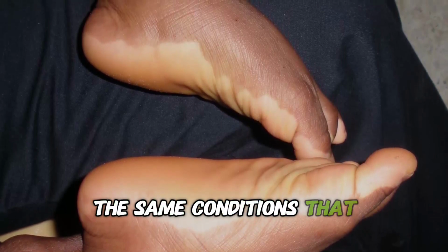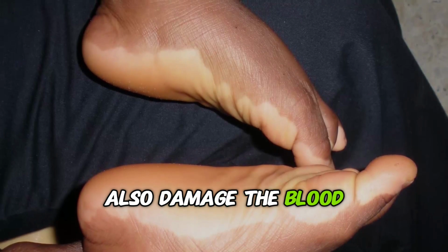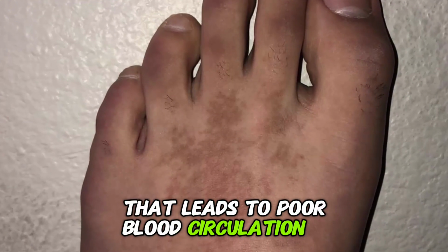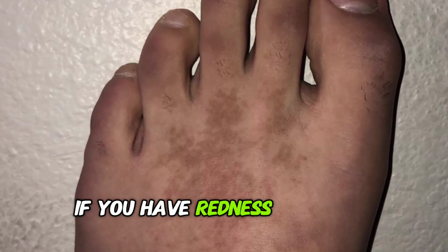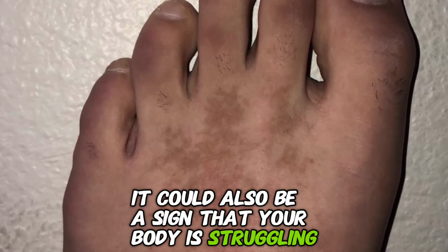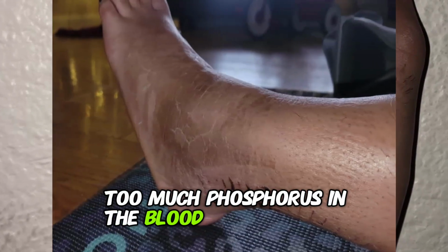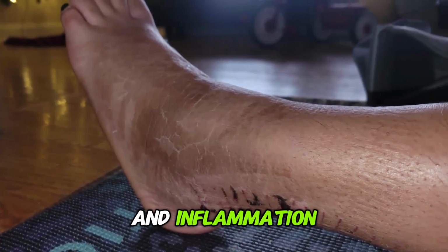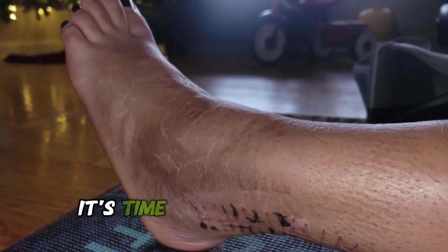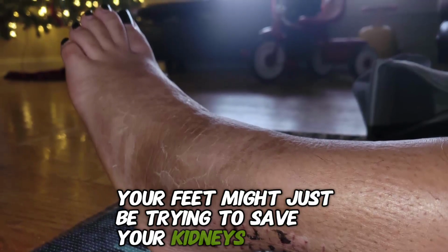The same conditions that cause kidney disease, like diabetes and high blood pressure, also damage the blood vessels in your lower legs. That leads to poor blood circulation. If you have redness, hyperpigmentation, or rashes, it could also be a sign that your body is struggling to balance minerals like phosphorus. Too much phosphorus in the blood can lead to itching and inflammation. And if you see gangrene ulcers or a dark purple tone, it's time to talk to your doctor immediately. Your feet might just be trying to save your kidneys.